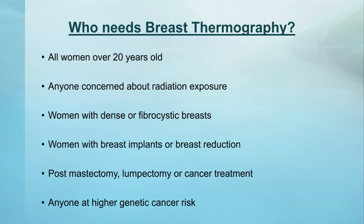So who needs it? Well, I think everybody needs it. But who needs breast thermography? All women need breast thermography. We say once you get to 20 years old, it's great to get a baseline. Honestly, it's even better to at a minimum do half the body because of that tooth-breast connection that can happen, or at the very minimum, the breast and then the cranial scan. The more scans you have, the more you see a history of the change. Anyone who's concerned about radiation exposure, anyone with dense or fibrocystic breasts, implants, breast reduction, lumpectomy, or any kind of cancer treatments, and anyone at a higher genetic cancer risk as well, can benefit from the extra monitoring of their bodies.